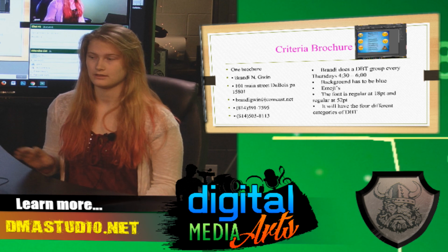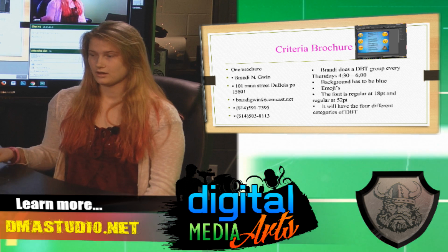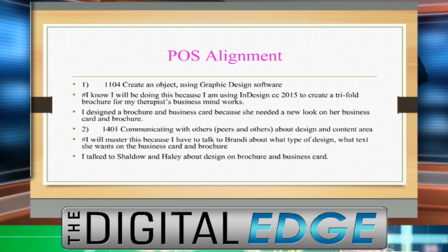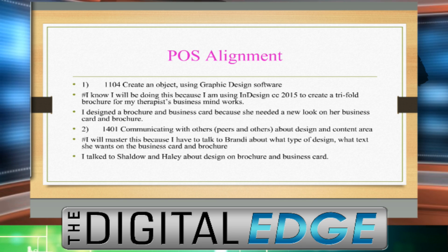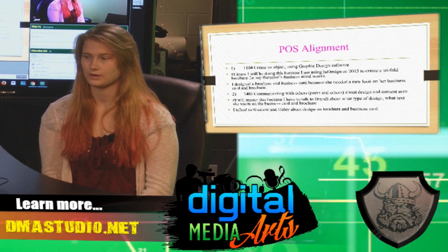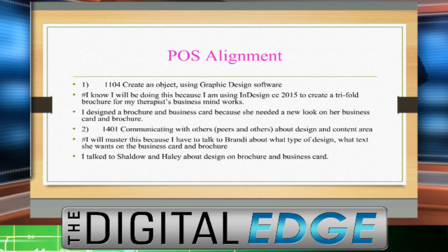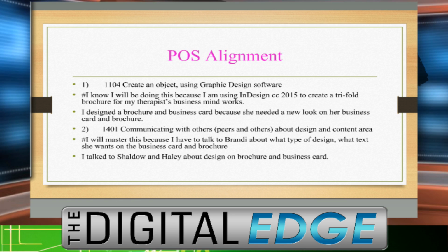My POS alignments. You're supposed to have five, but I have six. The first one is create an object using graphic design software. Well, I designed a brochure and a business card because she needed them. The second one is communicating with others, like peers and others, on design and content. So I talked to Shaldo Pierce, Haley McCombs, Faith Hannah, and Lindsay Pierce on the brochure about the design.